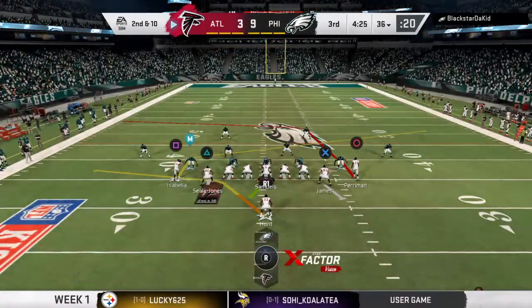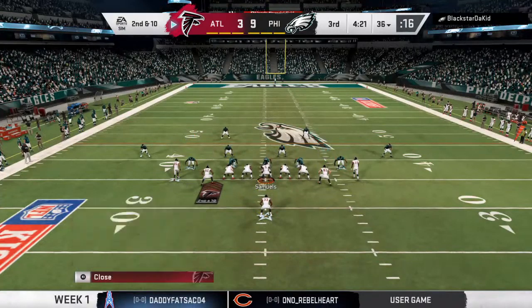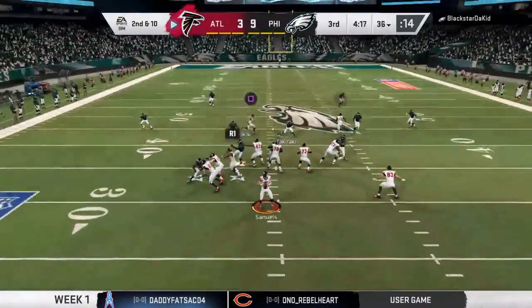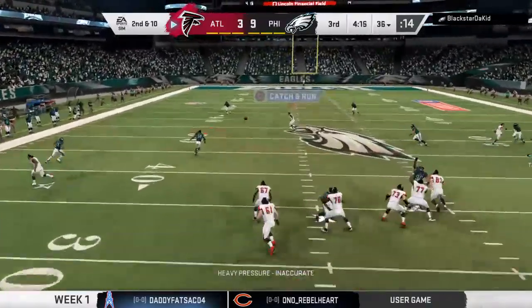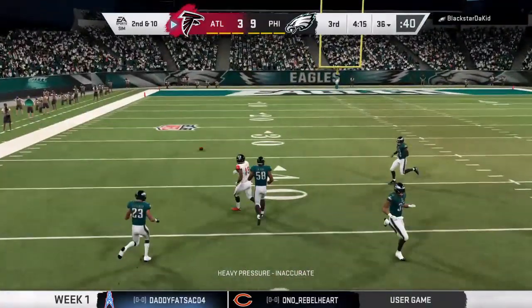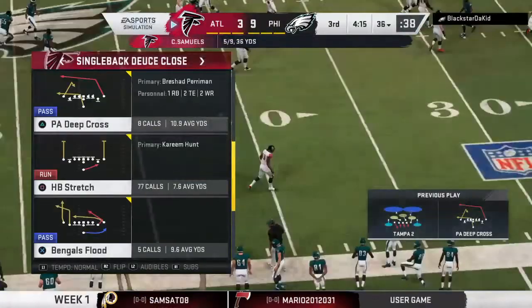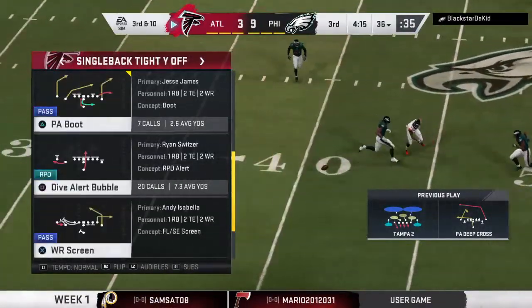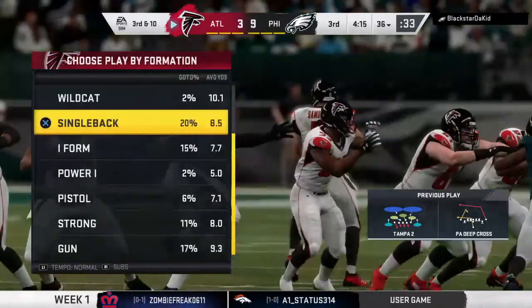Hey, box truck, box truck. 58, come on. Let's go, D. Get it. Off the play fake. Samuels. And, boy, that one drops incomplete, but if he was hit a fraction sooner, it may have been a fumble. How about the defensive effort from both of these teams that we've seen in this game?